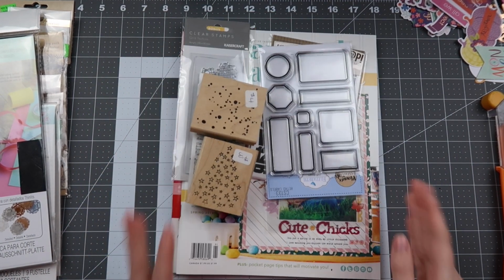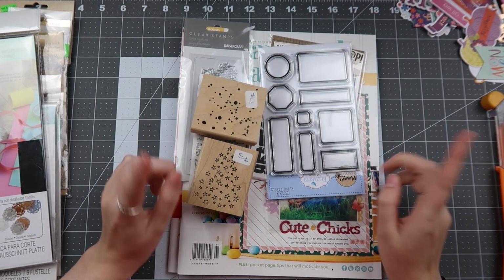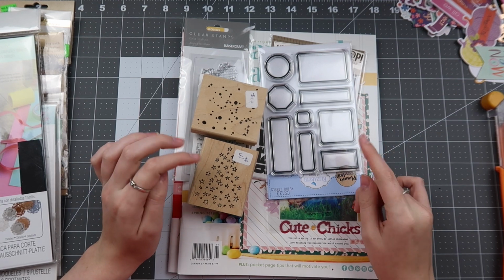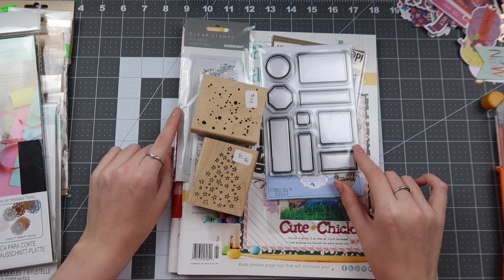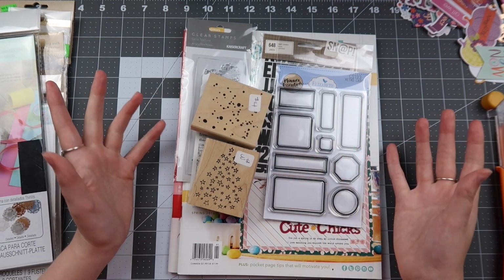So I went to a local scrapbook store called Everything Scrapbook and Stamp, and they do have an online store, which I'll have linked down below so you guys can check it out. And I spent a pretty penny there. I didn't go too crazy though. Basically just got some basic things.